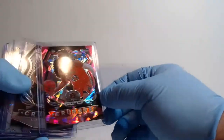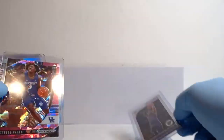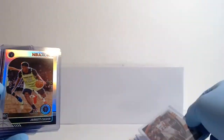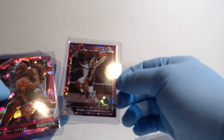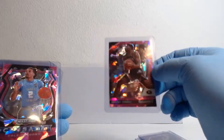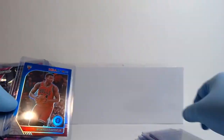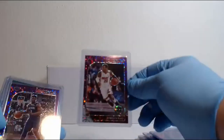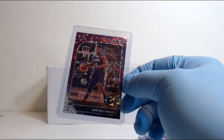Zero Gravity, Jaylen Brown blue. Isaac Okoro pink. Crusade, LaMelo Ball. There's that LeBron silver laser. Tyrese Maxey pink. Isaac Okoro. That is the silver. You got the Jarrett Culver silver. You got some Pacers in here for sure. Nickeil Alexander-Walker, purple disco. Anthony Edwards, pink. Cole Anthony, pink. There's the Rui, purple disco. You got the blue Wendell Carter to the Pistons. His last team he was on, Anthony Lamb. Kendrick Nunn to the Heat. That's a purple disco. There is the Zion Williamson to the Pelicans, purple disco.